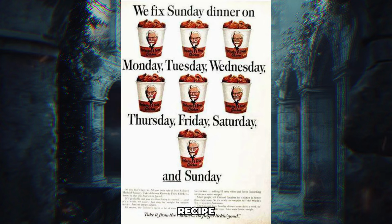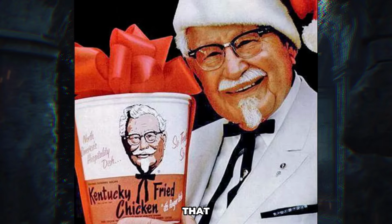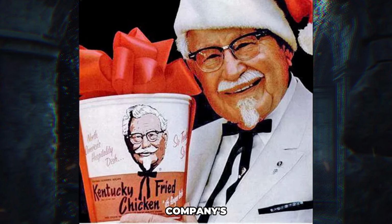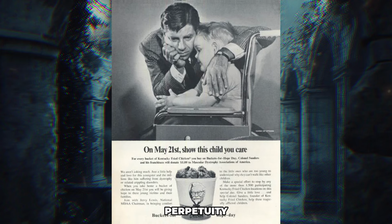Sanders' original recipe of 11 herbs and spices is one of the most famous trade secrets in the catering industry. Franchisee Dave Thomas, better known as the founder of Wendy's, argued that the secret recipe concept was successful because everybody wants in on a secret, and former KFC owner John Y. Brown Jr. called it a brilliant marketing ploy. The New York Times described the recipe as one of the company's most valuable assets. The recipe is not patented because patents are published in detail and come with an expiration date, whereas trade secrets can remain the intellectual property of their holders in perpetuity.